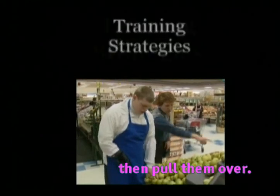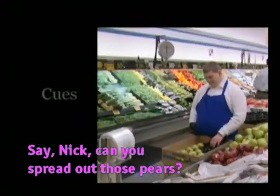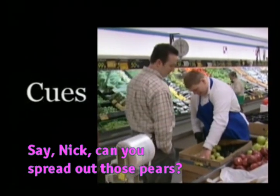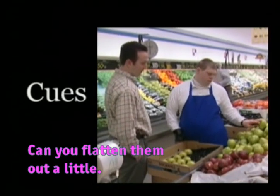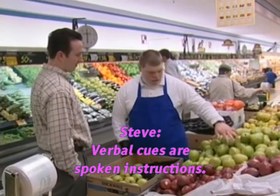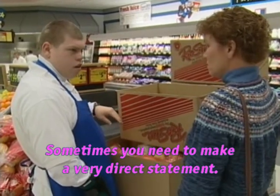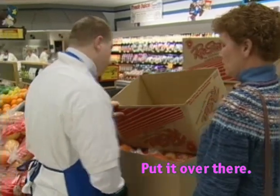As you provide on-the-job support, there are a variety of strategies you can use. Say, Nick, can you spread out those pears? They're all mounded up. Can you flatten them out a little? Spread them around? Verbal cues are spoken instructions. A little more? Sometimes you need to make a very direct statement. Let's just get it out of our way. Put it over there.